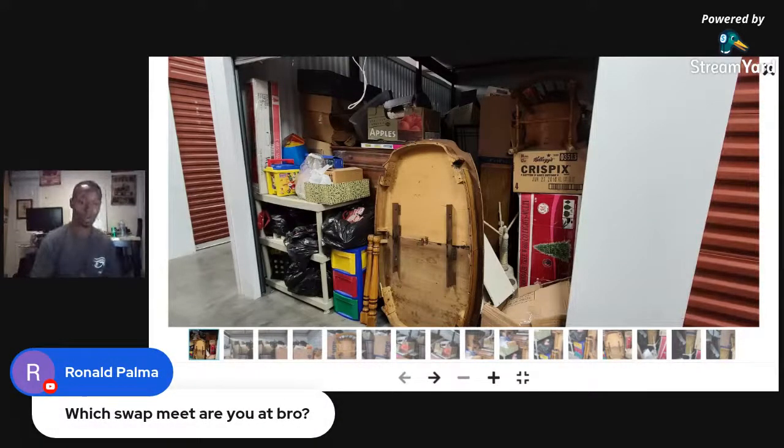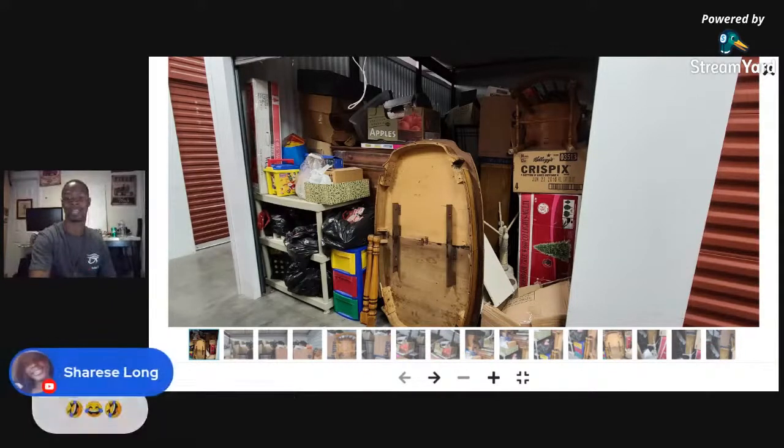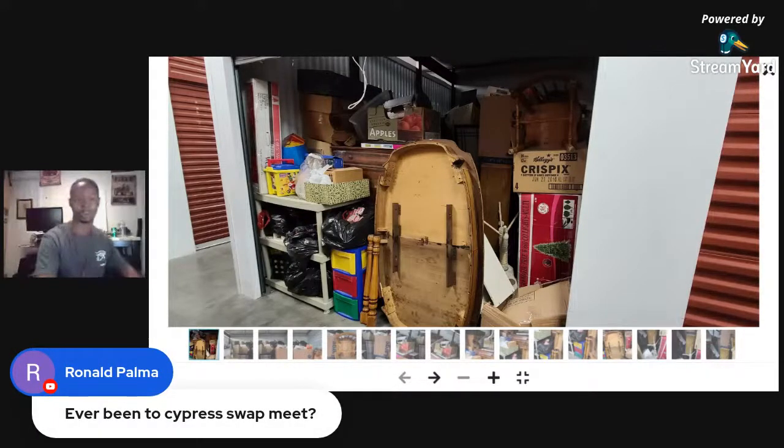Which swap meet are you at, Ronald? I go to the Rhodium swap meet, and there's a lot of them in my area though. I'm just still trying to figure out how it works, how to get into some of the other ones. Right now I'm at the Rhodium swap meet, and I only really sell lower end stuff. So resellers don't really come to me because I don't have reseller stuff. I sell to regular people there. And my actual good stuff that the resellers want, obviously I'm selling it on eBay myself. So yeah.